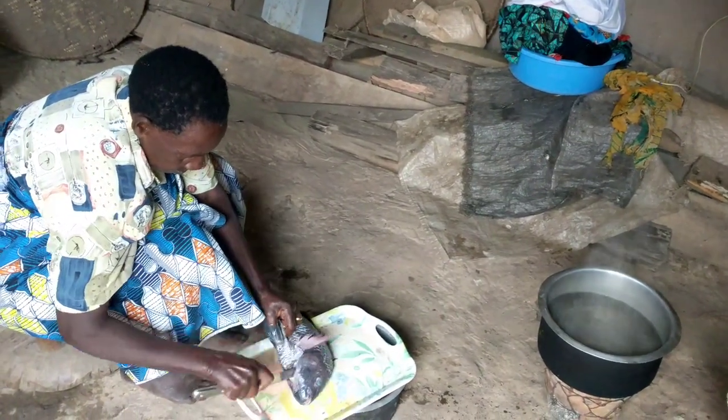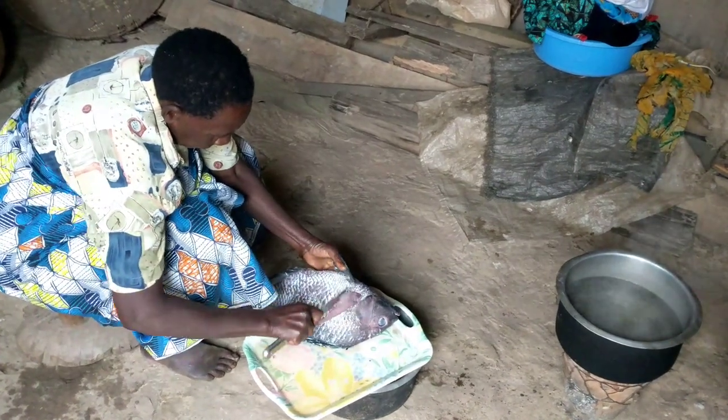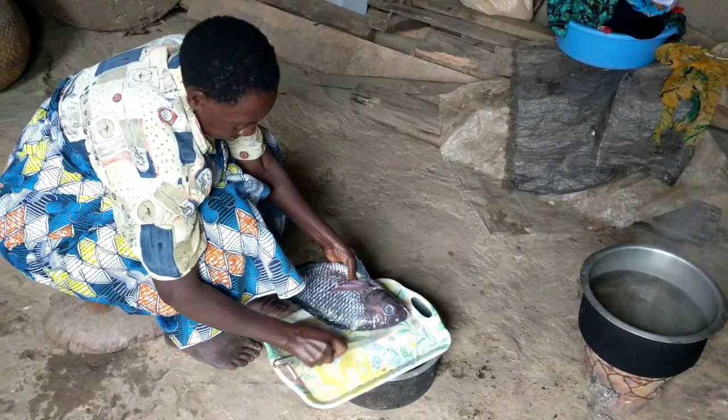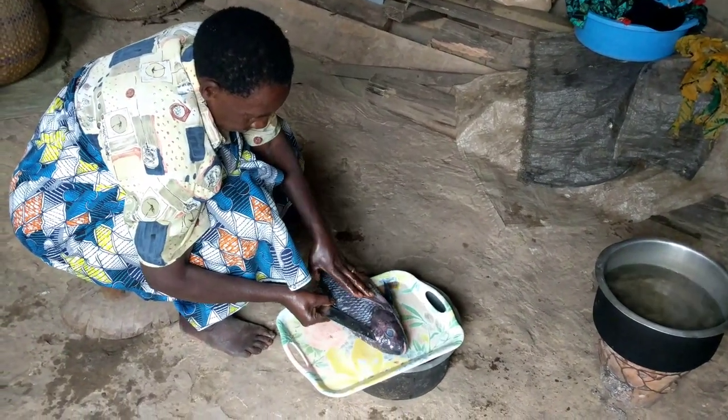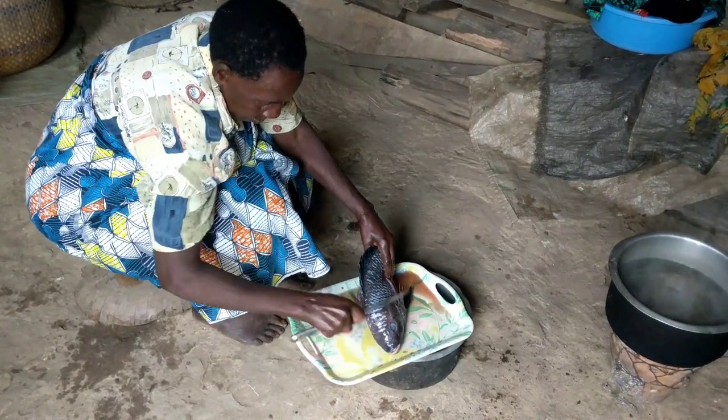Definitely, we are going to cook, guys. So grab your seat, grab your chair. Let's show you how we cook our fish, so that when you have fish next time, you can give it a try, like our village way. Very delicious, yummy.